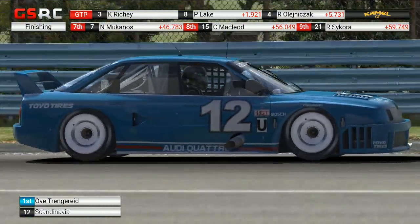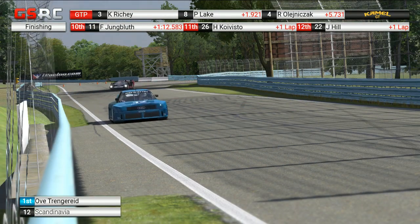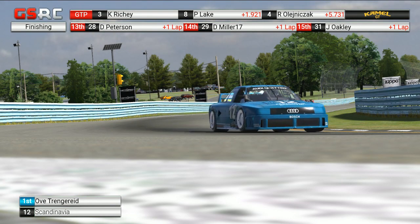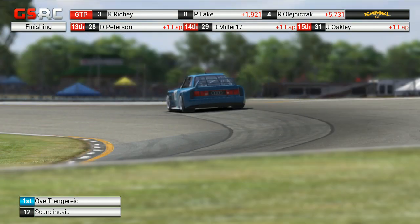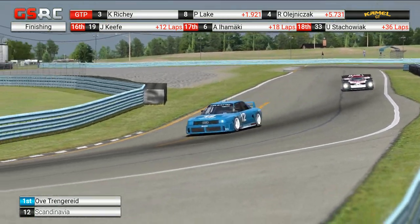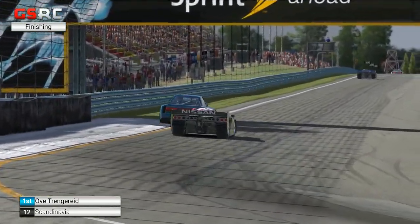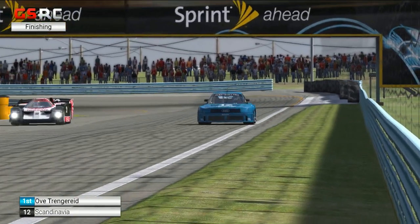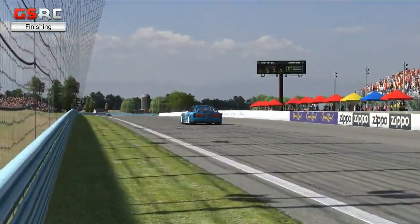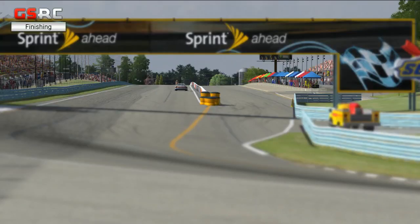Wow. It isn't just about how fast you are out on track. When it comes to a race with pit stops, strategy matters. Ove Trengrade proves it today as he comes around with 1 more corner to go. The Scandinavian didn't get the win last time, but he gets the win here in Watkins Glen for round 10 of the iRacing Kamel GT Series. Way to go, Ove. Let's go through our results.